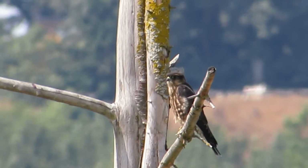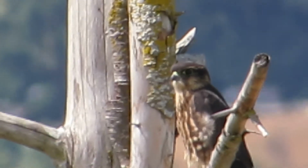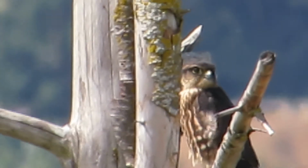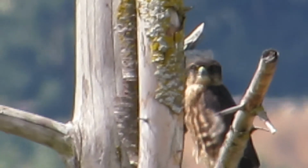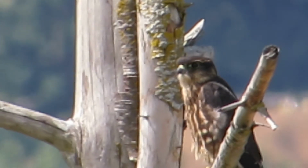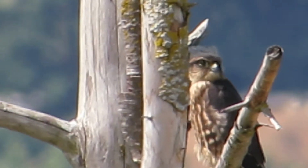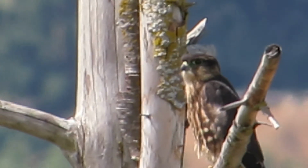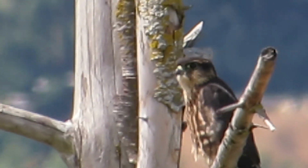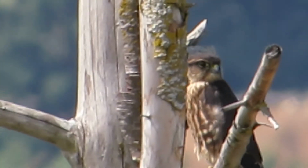All right. He's looking every which way. See if I can come in a little closer on him. There you go. I can see the markings on his face. A beautiful bird. Yeah, we looked for Merlins over on Canyon Road and couldn't find any, but we see a pair of these guys that hang around here all winter, and now just happy to see this guy.